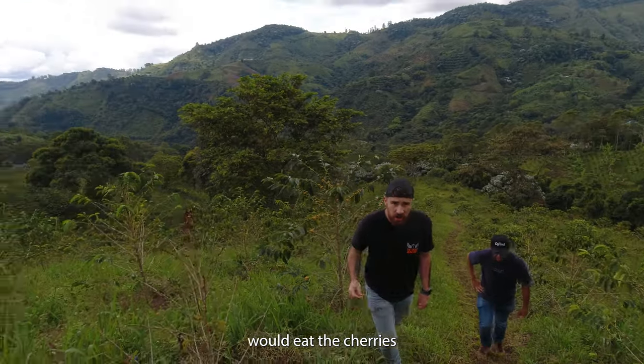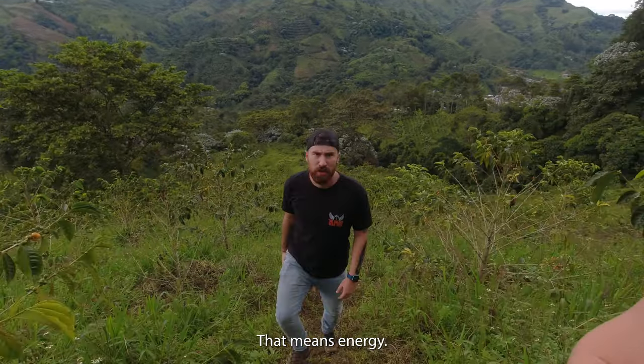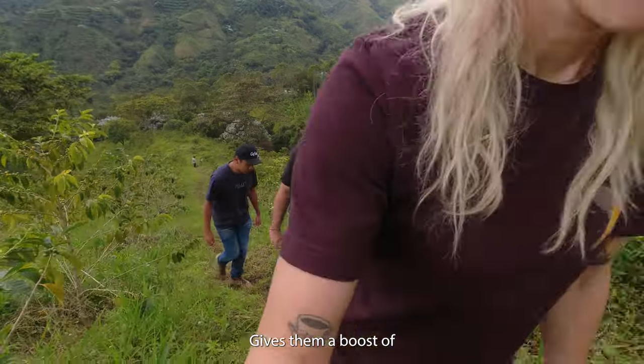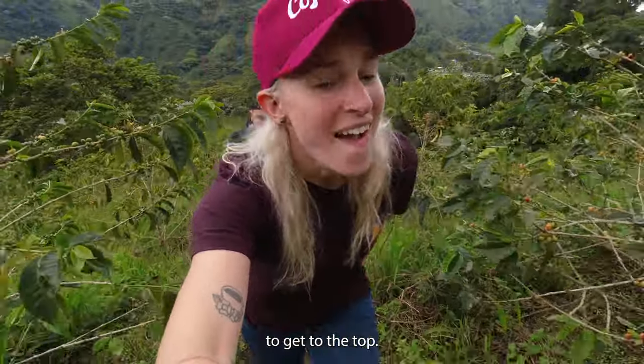The coffee pickers eat the cherries like this all day long? Yeah. Because it's quite sweet, that means energy. Gives them a boost of energy to get to the top.